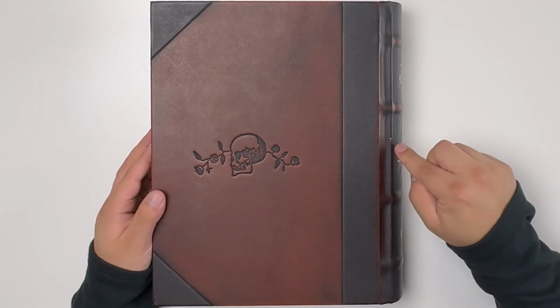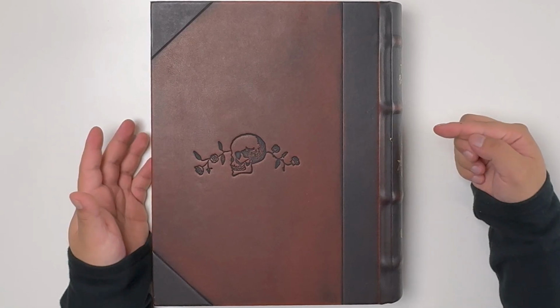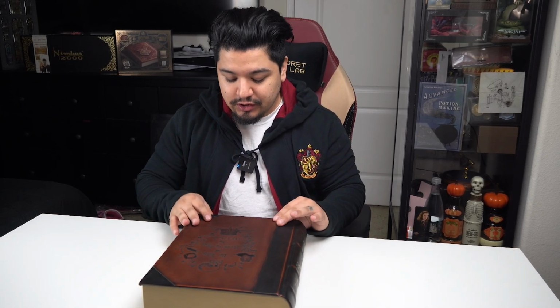I do notice one little nick here, but essentially that's what happens. The book gets nicked on the edges, on the sides, and they end up looking a little more tattered than you'd want. Like I said, this is just the outer casing. It's a really nice leatherish looking material. I'm not sure what it is on the outside. It's definitely not leather, but it's a nice little box for your actual book inside.